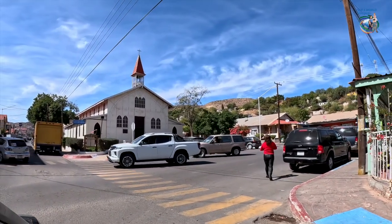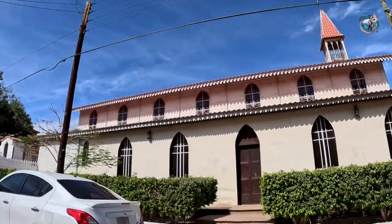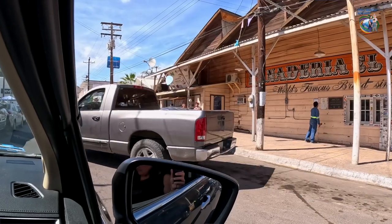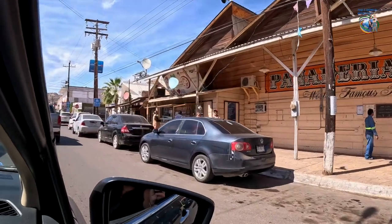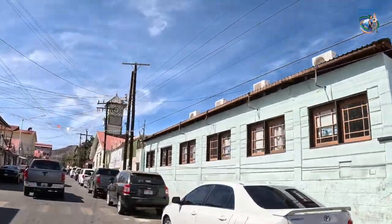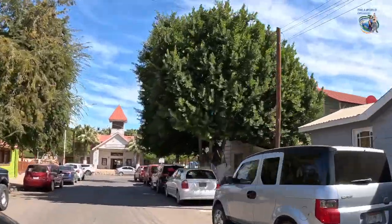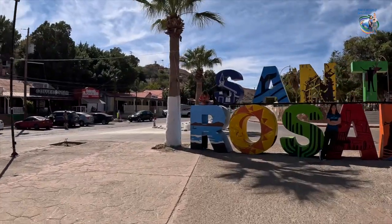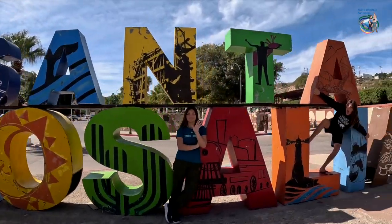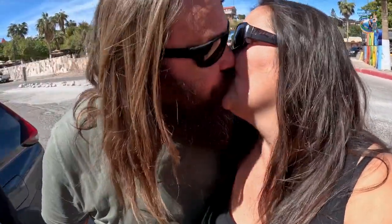So this should be the famous church. It has this kind of Western French style. It's kind of a mix. There's a lot of wood buildings compared to other parts of Mexico. Panaderia El Boleo. We are in Santa Rosalia. Ole! That was it for our visit of Santa Rosalia. We keep on going. Happy Valentine's Day.